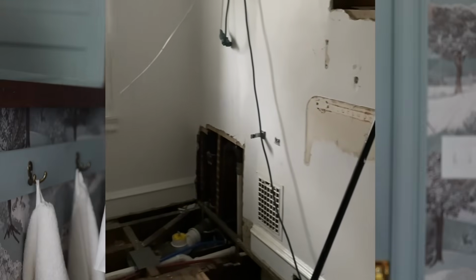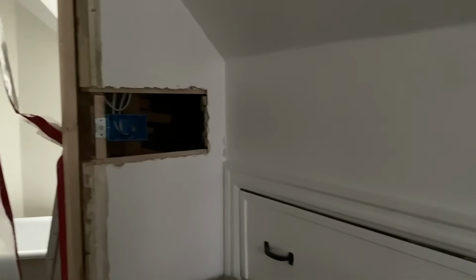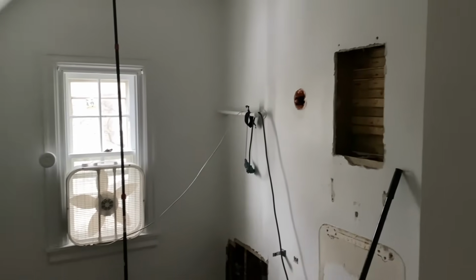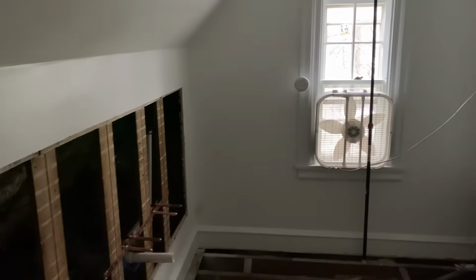Now my plan was to put white penny tile in here, but when we removed the old tile floor, lovely surprise, we actually found the original hardwoods underneath, which had to have been covered for a very long time because the previous owner of this house, I want to say lived here for at least 50 years, and he's passed away now, but I did get to meet his daughter.